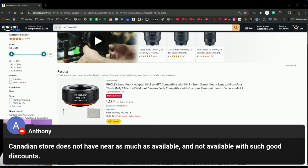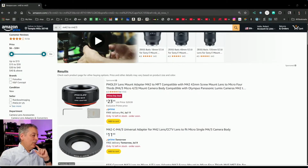The Canada store doesn't have nearly as much available, and not with such good discounts. Yeah, I know. Australia is really bad too. I don't know if anybody's here from Australia, but sometimes you guys pop in. I emailed one person back and forth trying to find a deal on a tripod, and it was really hard on the Australian website. I wasn't earning any commission, and we spent like a week just trying to find a tabletop tripod. They ended up finding a much better deal on their own through some local Australian store.